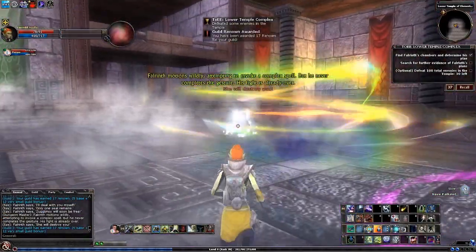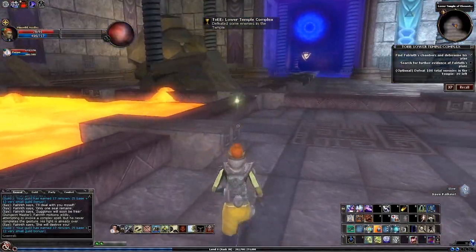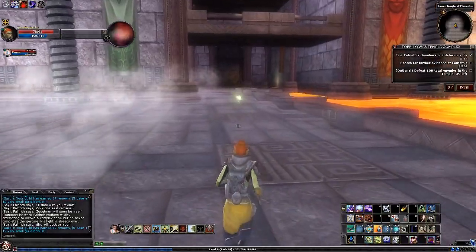Falrinth motions wildly, attempting to invoke a complex spell. But he never completes the gesture. His fight is already over.